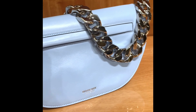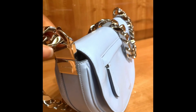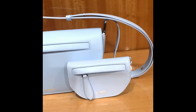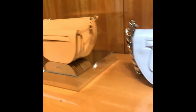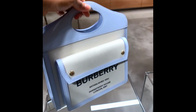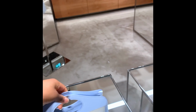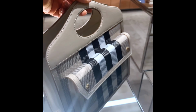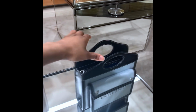And look at this color, guys. Imagine this for summer. Oh my goodness, look how beautiful it is. Burberry, you guys outdid yourself this time. Look at that color. And then the pocket bags, I think they are cute. Of course they are.